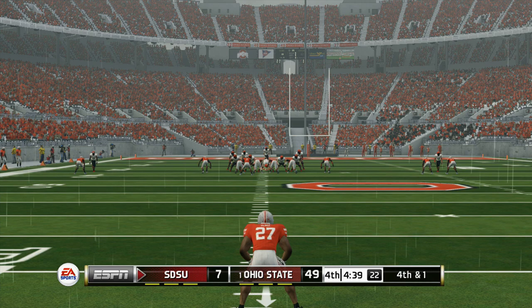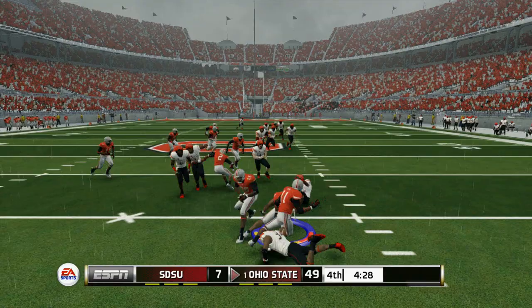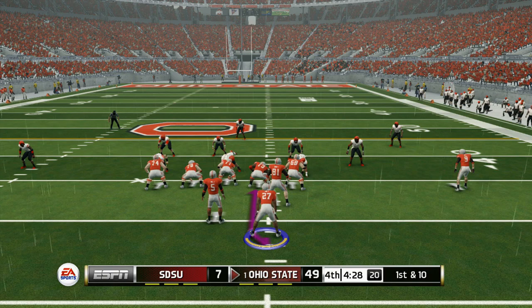George awaiting the return. And down he goes at the 35. Not great, but not bad either. As long as your main priorities are not turning the ball over and establishing solid field position, then you're headed in the right direction.